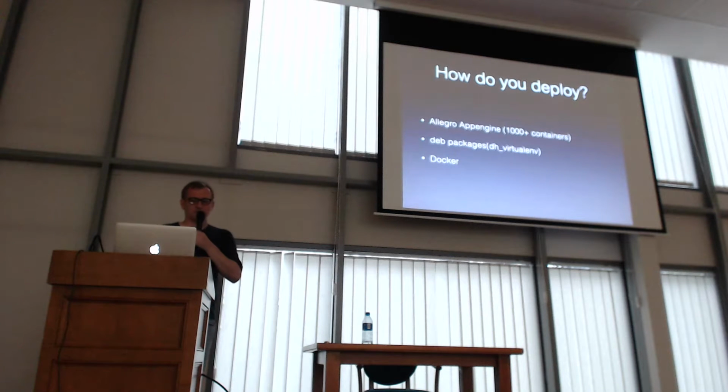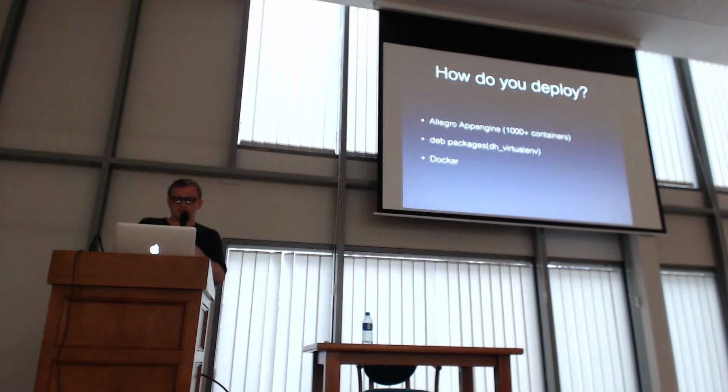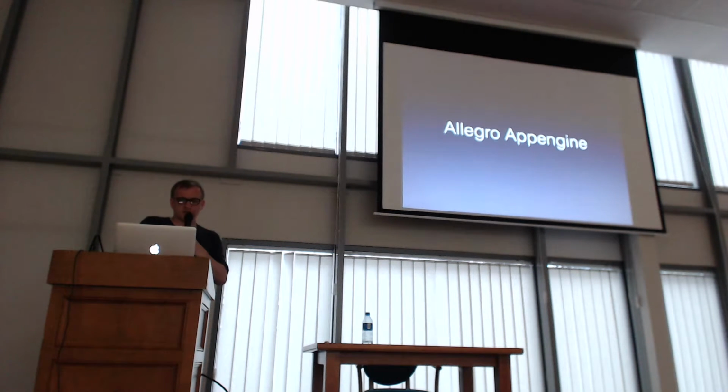So how do you deploy? Our new production code is entirely based on Allegro App Engine. Our platform is called Allegro App Engine. Currently, it serves over 1,000 containers. It's based on Mesos and Marathon. For low-level infrastructure services, we use Debian packages because it makes sense for low-level services to not rely on high-level services. And we also use Docker some in a medium somewhere. So let me introduce Allegro App Engine now.